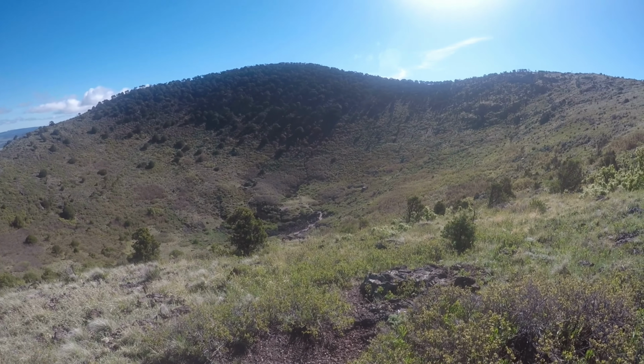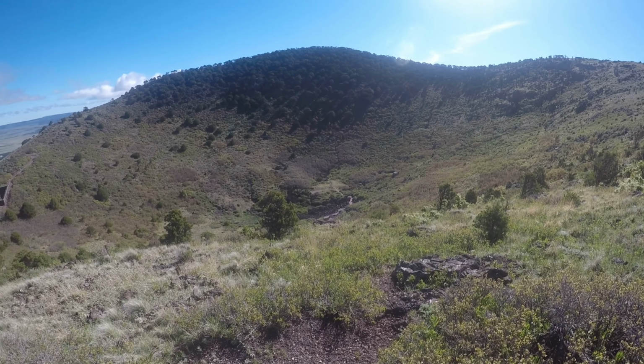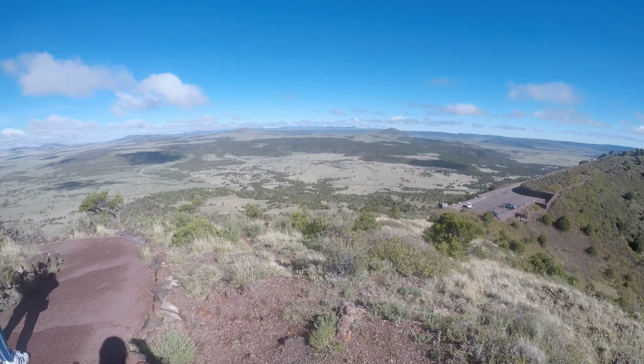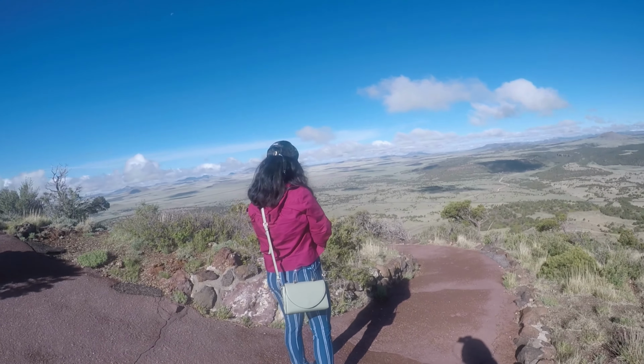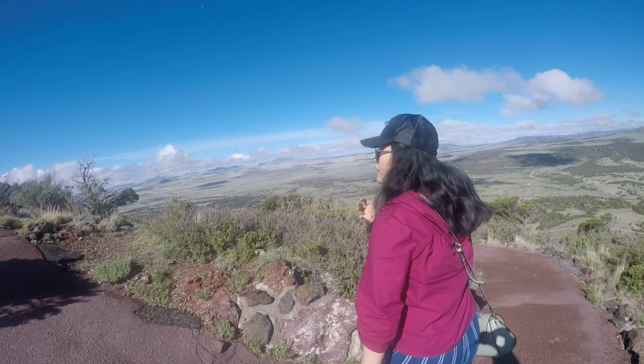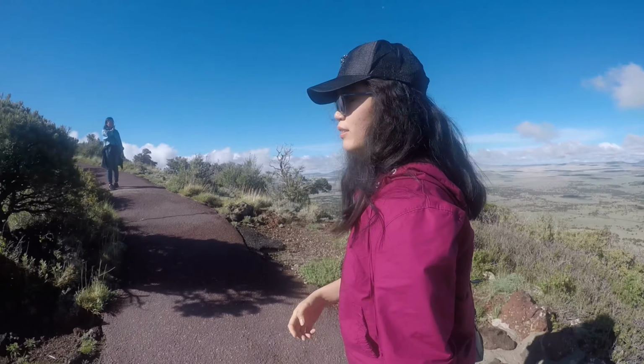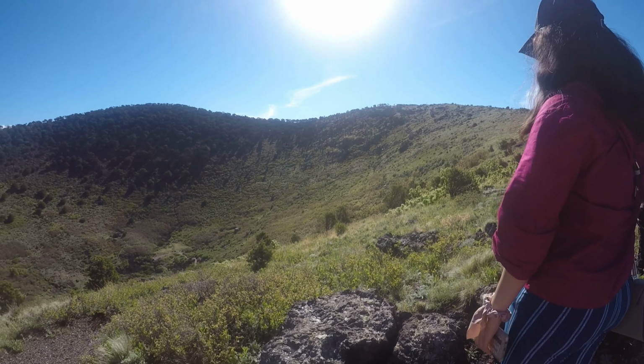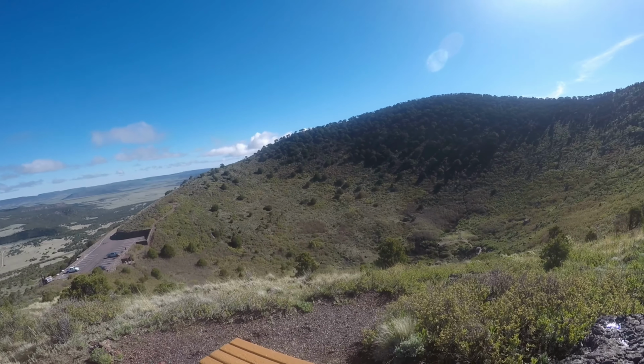So this is the top, but we're in the center down there in the early video, and you could see the view. It's so beautiful. Oh my gosh, this is so beautiful. Yeah, it's gorgeous. It's pretty. We're at the edge of it.